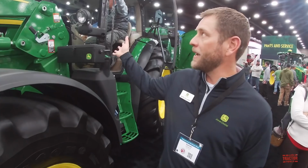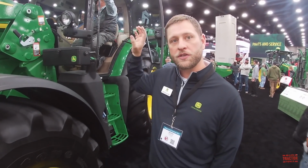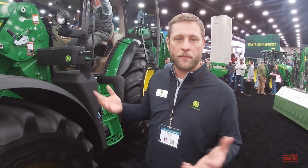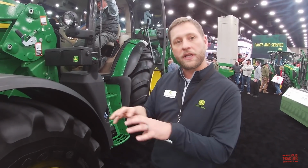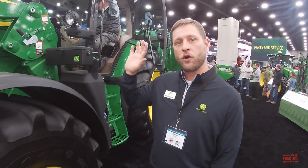And so you make your way back in here with these guys. They're up in the cab. If you get in there a little bit and look, you'll see the inside looks a lot similar to what you might see in the 7, 8, or 9 series as well. We used to have the instrument cluster in the front there, right above the steering wheel. Now we've moved all that information over into the corner post.